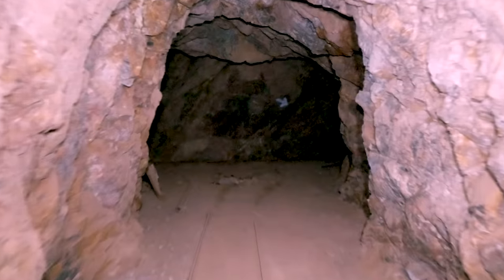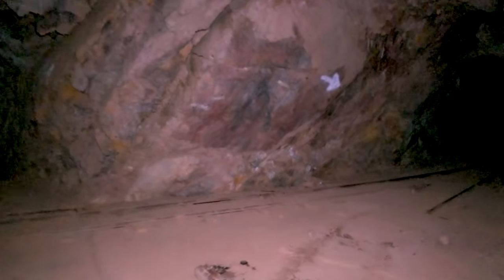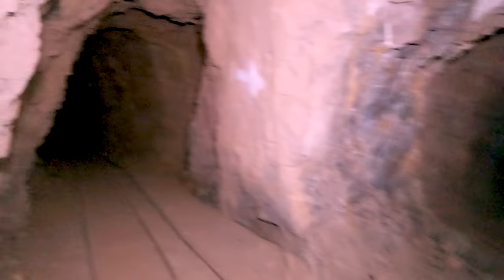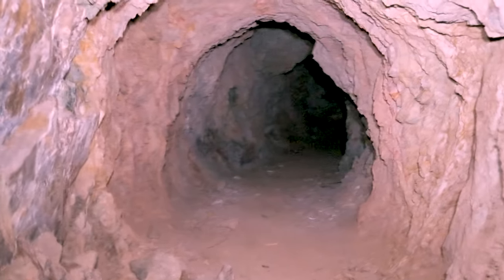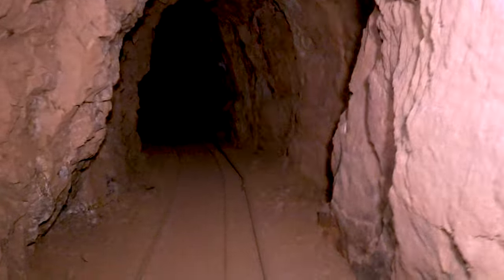No way. Goes both ways, you guys. Look at this. Three different directions. Super cool. Looks like that one's just a dead end. So we can either go this way or this way.